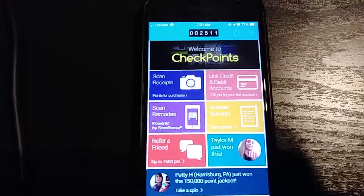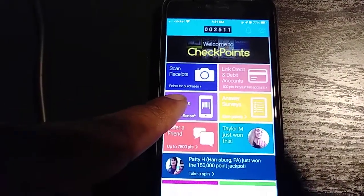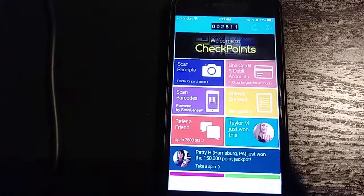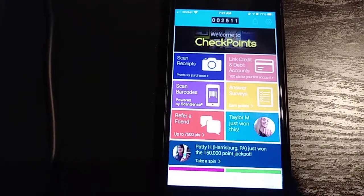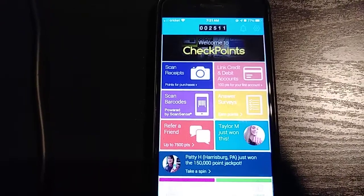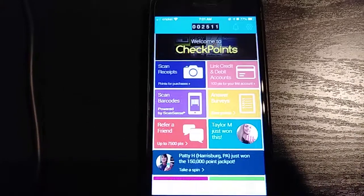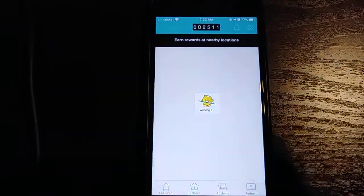So really two things that I do. The main two things I do is I scan receipts and I scan barcodes. Now, a receipt is just basically as simple as taking a picture and usually getting a few points, depending on how many they're giving out for that day. A lot of times it's like 5 points for a receipt, but you just take pictures of receipts here and there, it'll really add up. But the barcode, that's where a lot of your points come from as well.